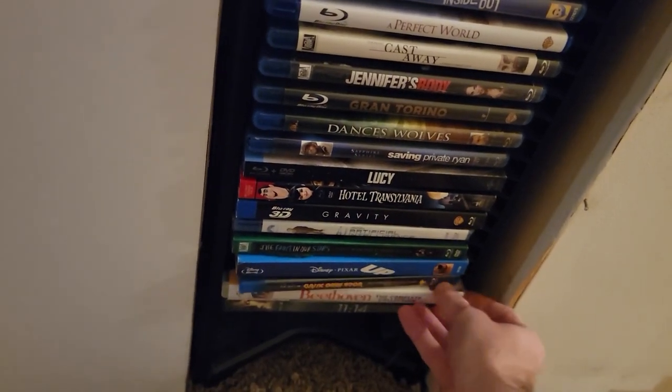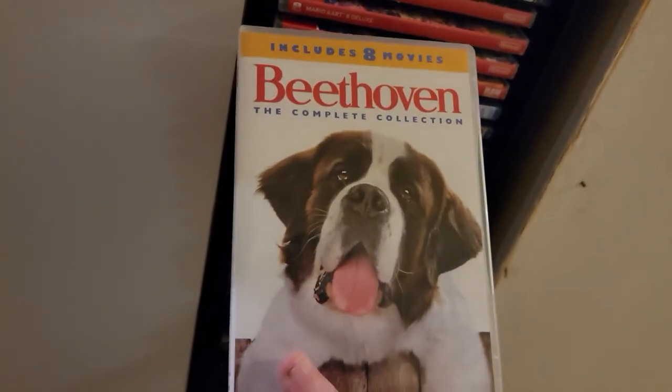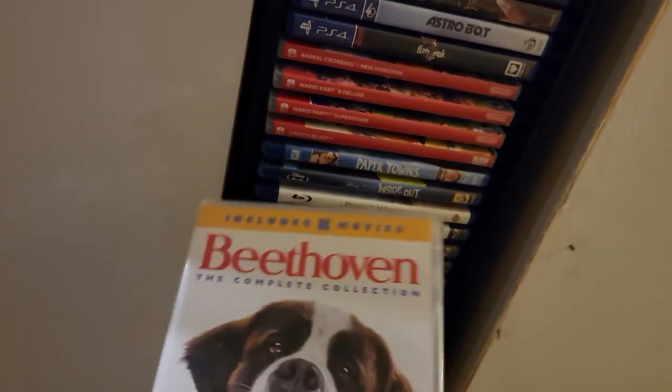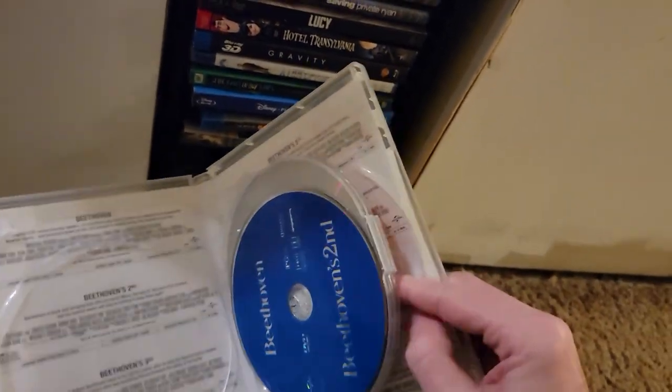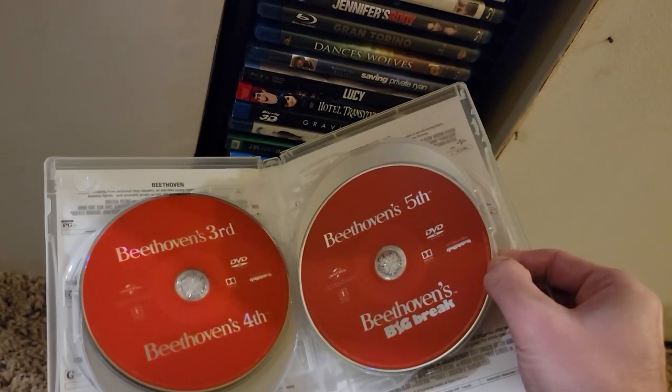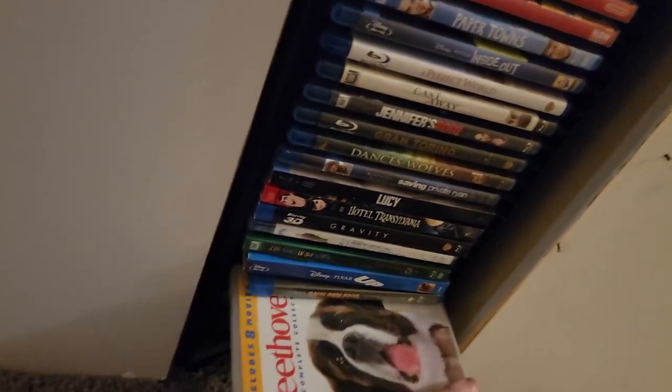This entire collection of Beethoven movies. I'm familiar with the first few movies, but I never watched any of the others. But this is all eight of them on, I think, four DVDs. There's a couple of them here. There's the third movie, the fifth movie. And yeah, so this is all eight Beethoven movies all here on DVD. So I thought that was cool when I saw it.